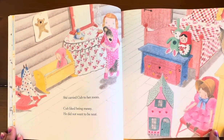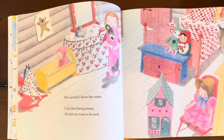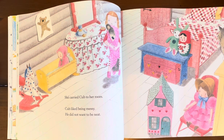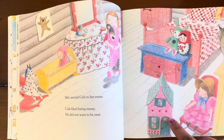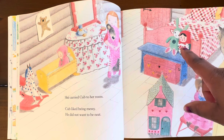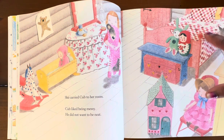She carried Cub to her room. Cub liked being messy. He didn't want to be neat. She has got an awesome room. I love everything about her room. I love the dollhouse. I love her doll. I love her nesting doll, her rabbit, her beautiful bedspread.